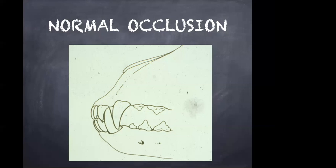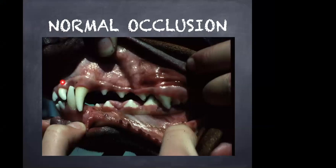So this is just a schematic of what normal occlusion looks like. We call it a scissors bite. You have a nice little overjet. Here, I've got a photograph of it. The maxillary incisors should sit just rostral to the mandibular incisors. The lower canine should fit right into this diastema between the third incisor and the maxillary canine. We call this a scissors bite because, again, this looks like pinking shears. These teeth don't actually meet up. These premolars don't actually meet one another until you get to the back, the upper fourth premolar and the lower first molar, what we call carnassial or cutting teeth. But this is considered a normal canine or feline occlusion. Felines, cats just have fewer teeth.